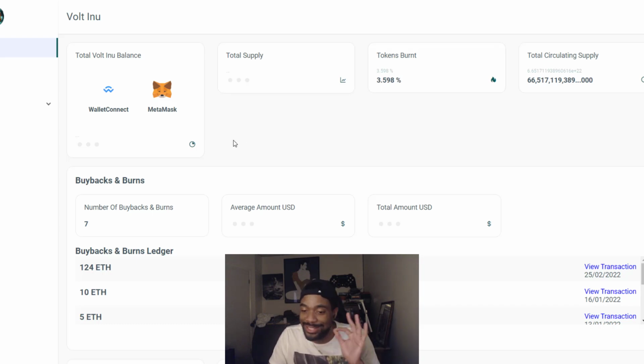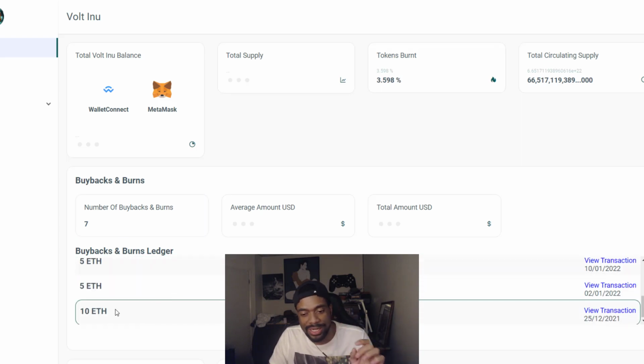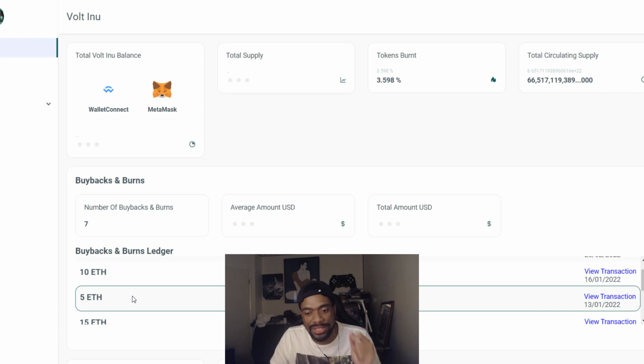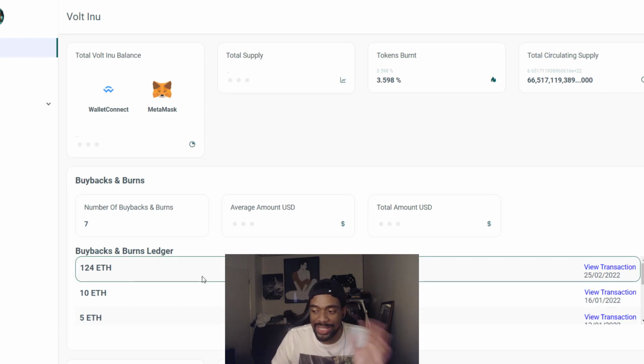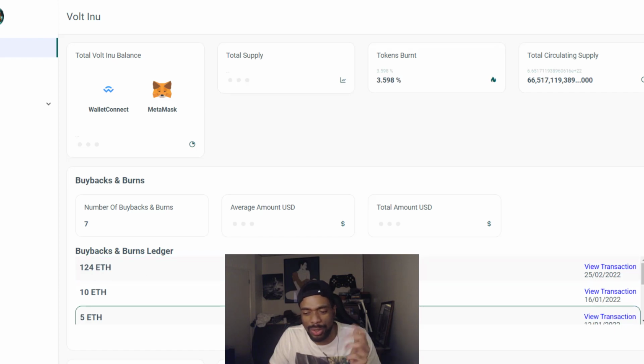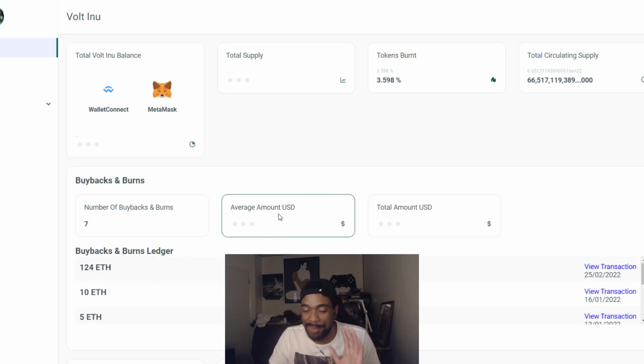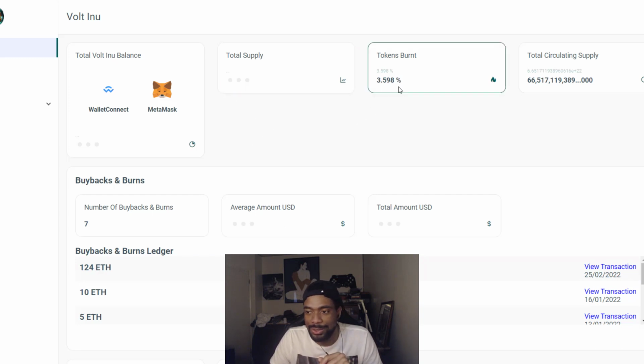As you see right here, it says the buybacks and burns. This is so far how many they have. This is crazy. The number of buybacks and burns is 7. The first one was 10 Ethereum, which is equivalent to like $30,000, and then 5, which is equivalent to 15,000, then 45,000, 15,000, 30,000, and then the biggest one, the last one they did. You can even see the transaction of when they did it. It was a 124 Ethereum burn, which is equivalent to around $370,000. That's a lot that's being burned, I'm not gonna lie. This is pretty cool, I'm digging it. It shows right here they burned almost 3.6% of the supply so far.